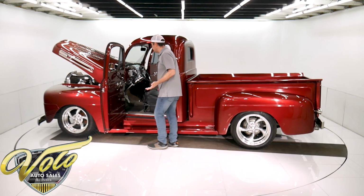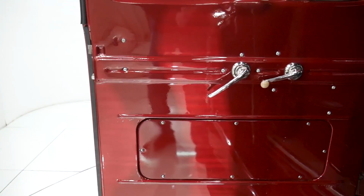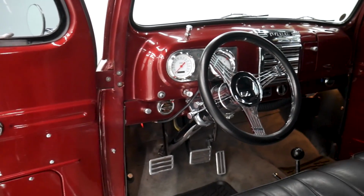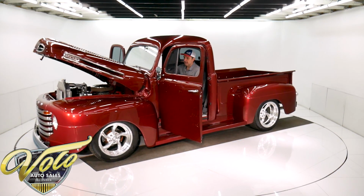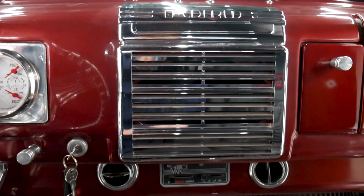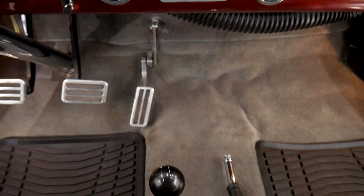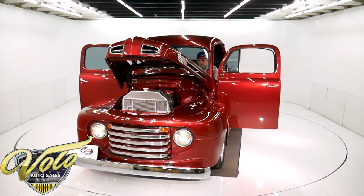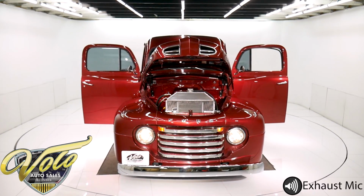I'm 6 foot. I fit in here very comfortably. The positioning is real nice. Got a nice clean set of gauges and tachometer. Beautiful steering wheel on a tilt column. AC controls and vents are made. They made a specific panel under the dash, very neatly done. Got some nice pedals in here.